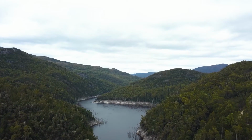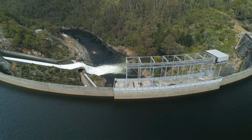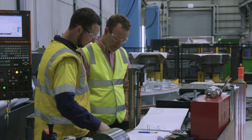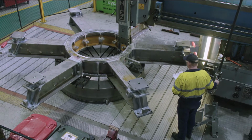Hydro Tasmania provides the generation of renewable energy for Tasmania's energy needs, and we have assets that date back to 1914. It's my role and Hydro Tasmania's role to ensure that the assets are in good working order for generations to come. At any one given time, we might have up to 300 projects in progress. There's a lot of complexity.